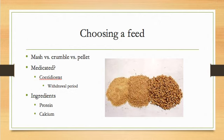Mashed feeds might be cheaper, but more food will be wasted and you can't ensure the birds are getting all the nutrients that are provided in the ration. You also have the option for medicated feeds, specifically to prevent coccidiosis, which is an internal parasite birds can get from being raised on the ground. Like any medication, it is important to read the label to see about withdrawal times for market animals as well as egg layers.